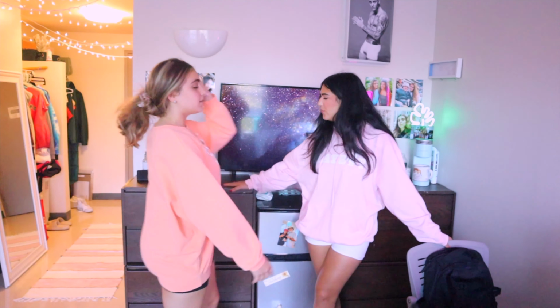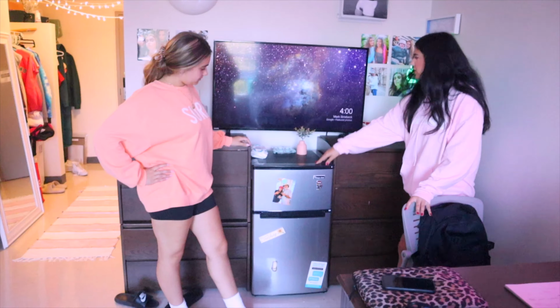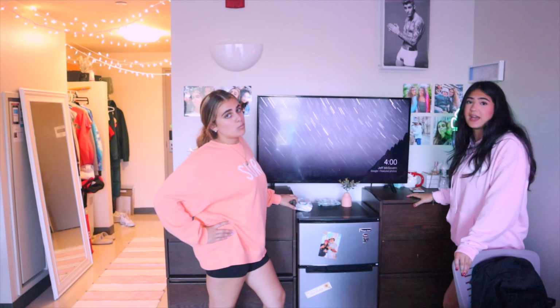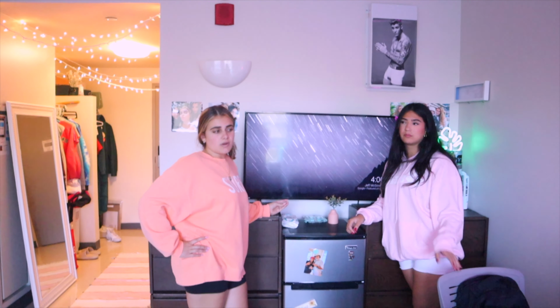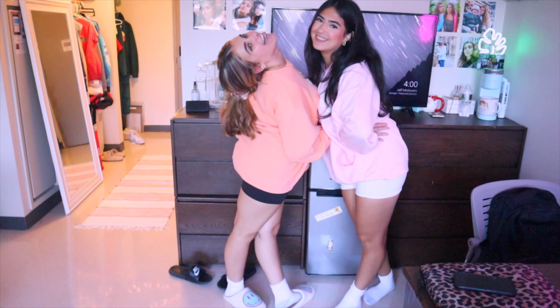So the next part of our room is this little area. We just have both of our dressers here and the mini fridge. And then of course, the TV. The TV is the best part. Yes. We've been watching a bunch of stuff together. We bond, we cuddle, we do some other things. Insert a cuddling picture right here, please.